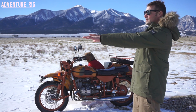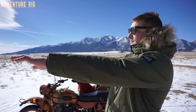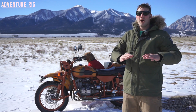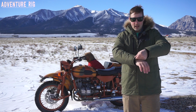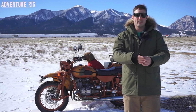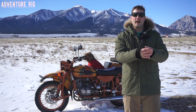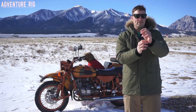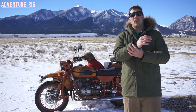Also, the sleeves are nice and long. So if I hold my arms straight out, you can see that the sleeve's not pulling way up my arm. Also on the inside, I do have these really nice cuff gaiters. I don't have anything to actually put my thumb through, so there's no thumb loop, but these are really nice and big, and they're tight, so it keeps all the weather out.